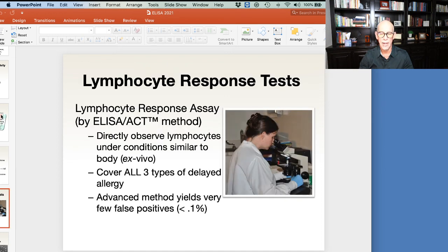Let's look at our big daddy of all of the lymphocyte response assays that are out there, the one and only, the ELISA. This is directly observed lymphocytes. I'm going to show you some slides of how these technicians look at the blood and identify. It's rather interesting. Under ex vivo conditions, we try to mimic very similarly what's happening in the body and put it in the slide so that we can mimic and understand what the immune system is doing. Quite fascinating technology, how they do this.